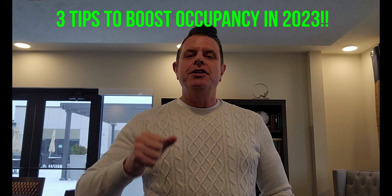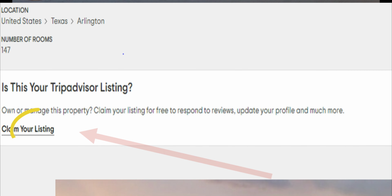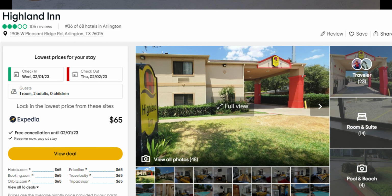Here's 3 things you can do for 2023 to boost your occupancy to the highest level possible. Number 1, TripAdvisor. Claim your TripAdvisor listing, update your descriptions, update your photos.